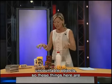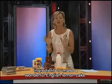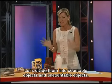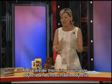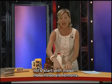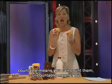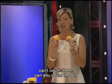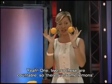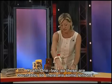So, these things here are ingredients to make a wonderful English lemon cake. Let's divide them into countable objects and uncountable objects. Let's start with these. Now, these are lemons. Countable means you can count them. Uncountable means you can't count them. Can you count these? Yeah, one, two. So, these are countable, so there are some lemons.